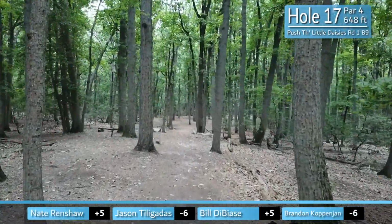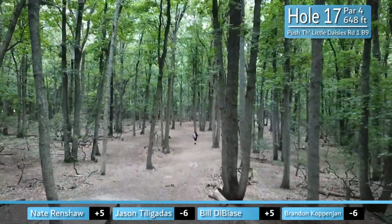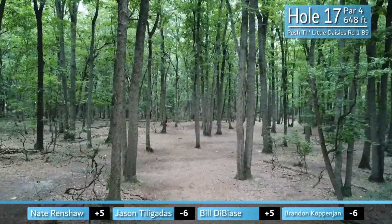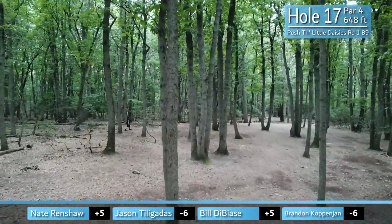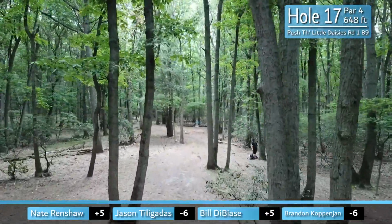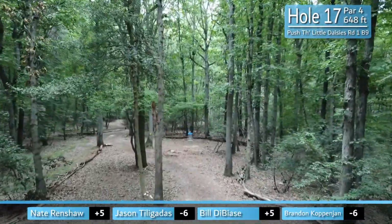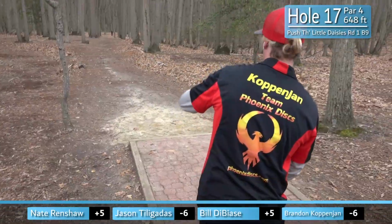Hole 17, par 4, 648 feet from the long tee. Elevated tee pad to most of the rest of the fairway. You need to hit the main gap to start, and then you kind of split into two fairways. This tight one the drone's going by, or there's actually a wider fairway to the left that you can try. Landing anywhere around here, a little bit shorter, will give you a good approach to your second shot.